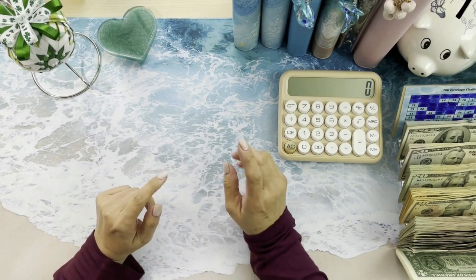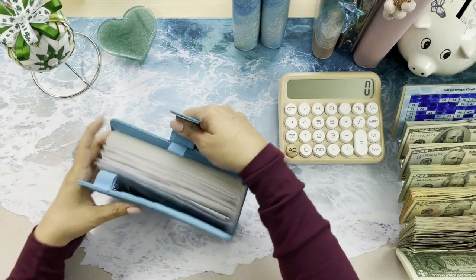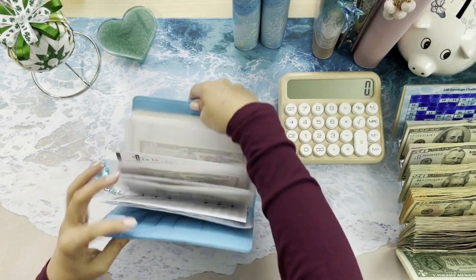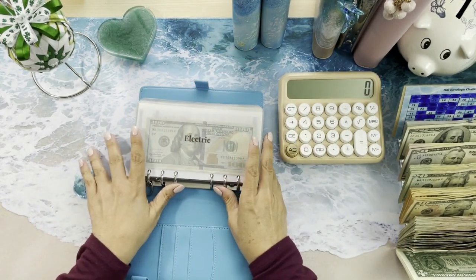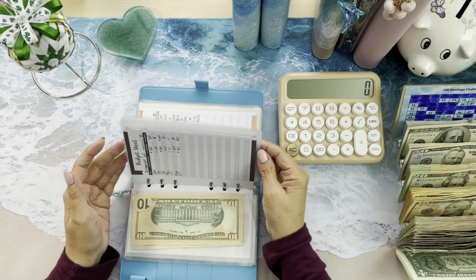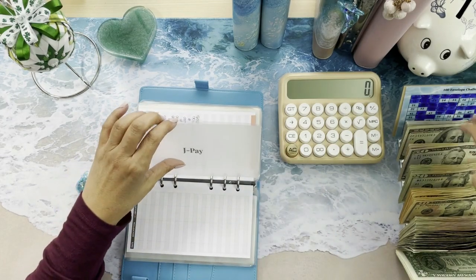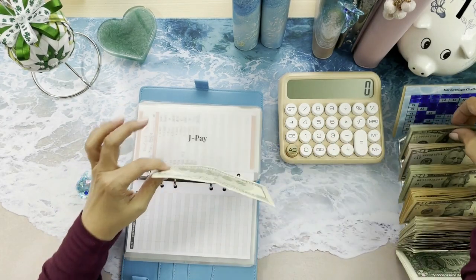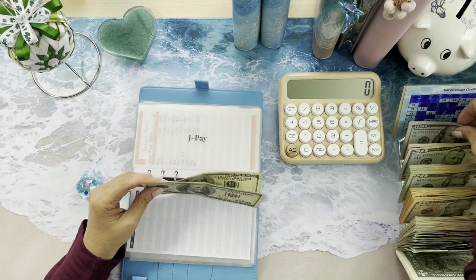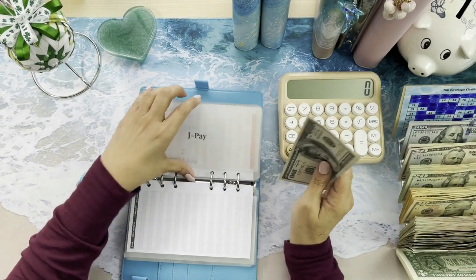Okay, so let's get started. We are doing our bills binder, so we always do that first and get it out of the way, and then we can do the fun stuff later. So we are doing our JPay, my daughter's allowance. I already marked off my trackers. So we're going to do 1, 2, she's getting 400. This is for the month of April.